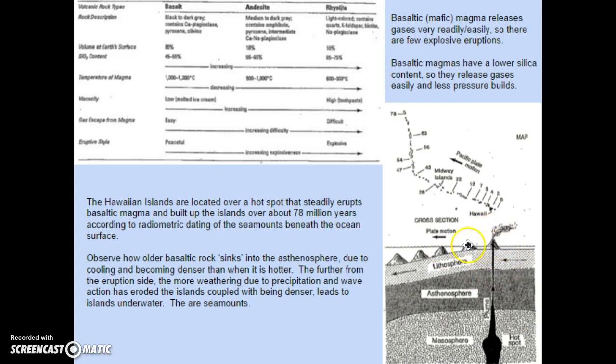And then notice the further you get from the magma source or from the hotspot, that oceanic crust cools, becomes denser, and actually sinks. So what we find underwater are what we call the seamounts. And what we find above water, we call the Hawaiian Islands. And the Hawaiian Islands date to about 7 million years ago, plus or minus.